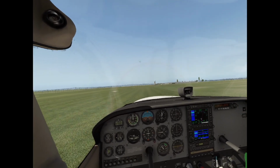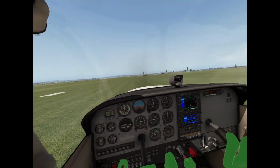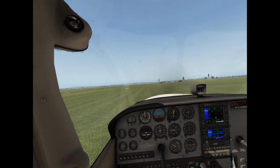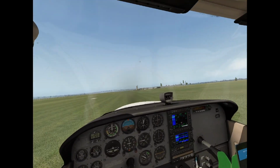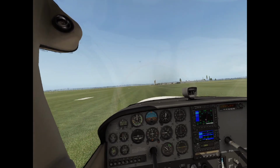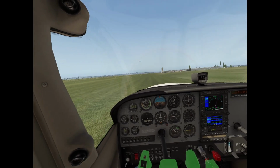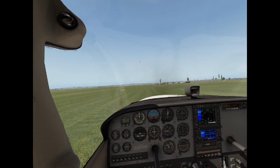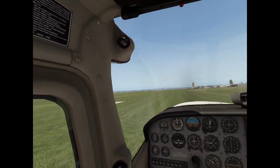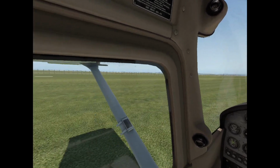Sure I'm going about this all wrong. I don't remember Fenland having quite such a fancy set of buildings. There's practically a tower over there. I don't remember it having a tower. All these things in the way.